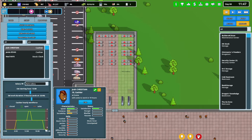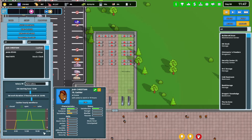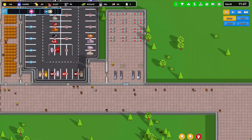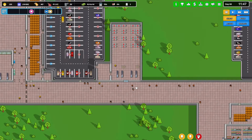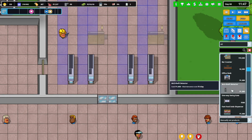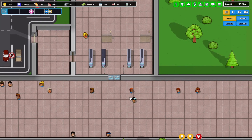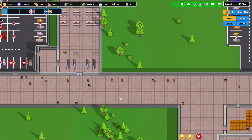2200. I don't like that this green overlaps that, but it is what it is. Yeah, 2200. So that should be right, but that green is misleading. So we have at least one cashier on staff at all times, and the thing that we're going to need is some anti-theft, because we're going to have some things in there that we don't want people to steal.